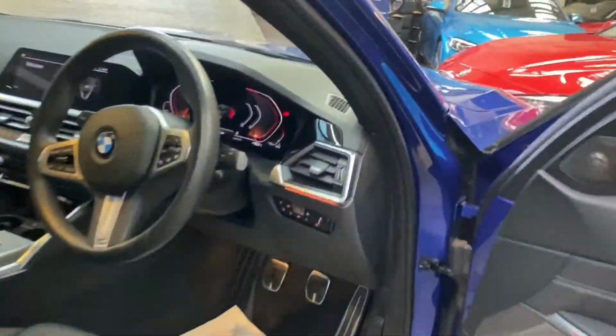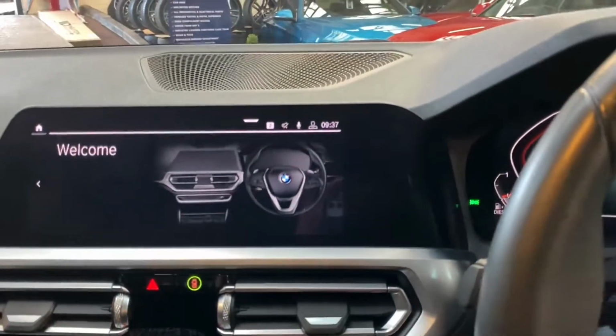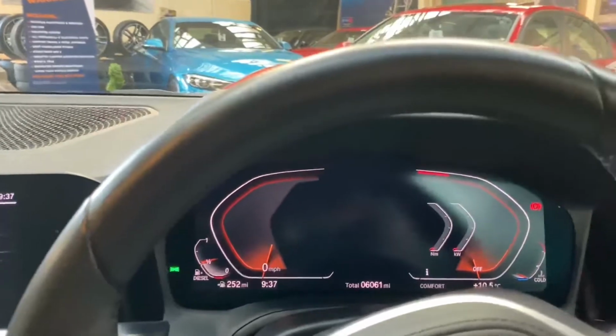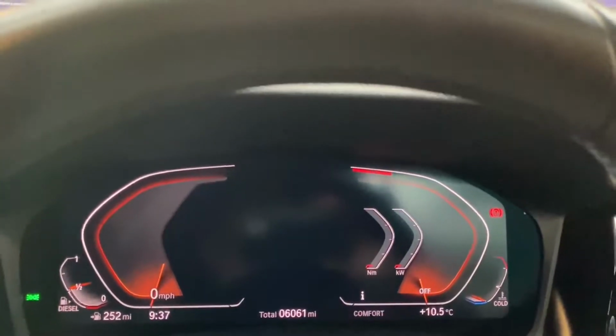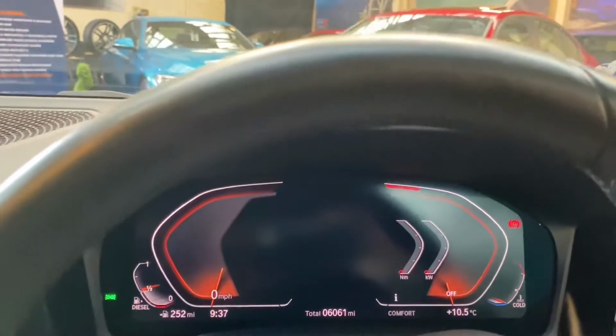So now I'm sat very comfortably in these lovely black Vernasca leather seats. We are of course greeted by both the professional wide navigation and media screen, along with that live cockpit. So as you can see, it's covered just over 6,000 miles, so this is a really low mileage car, and we'll start the vehicle up.